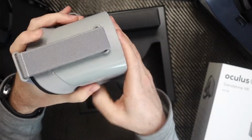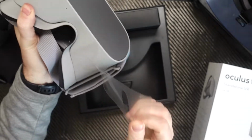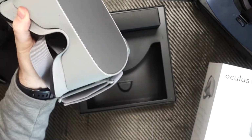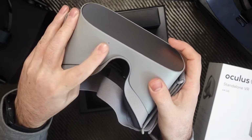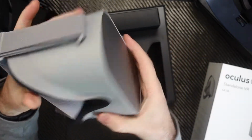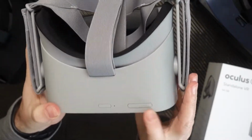Nothing on this side apart from a little tab to get rid of some more plastic. Ooh, yeah. Away that goes as well. You can see there's a little mic port on the bottom, so it's got a built-in microphone for some of the games that you can chat with people. On the top you have the power button and the volume rocker.